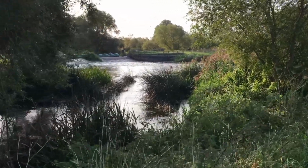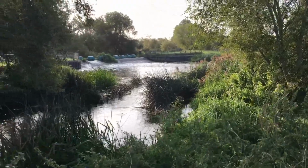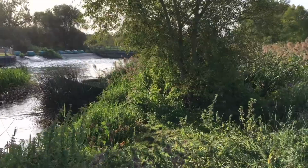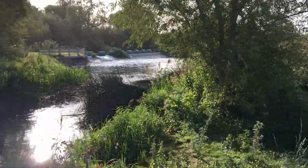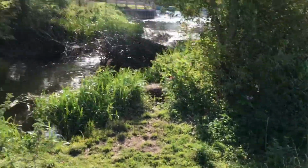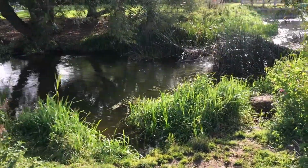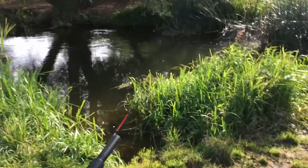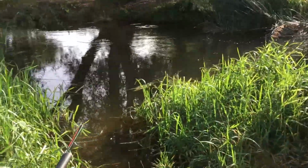Anyway, we're almost at my chosen spot. You can see the weir in the background there. And there's the outflow from the weir pool coming into the head of the mill stream. It's a very clear spot, and it was a place to sit down and set up. As I say, some of the other spots are far less easy.